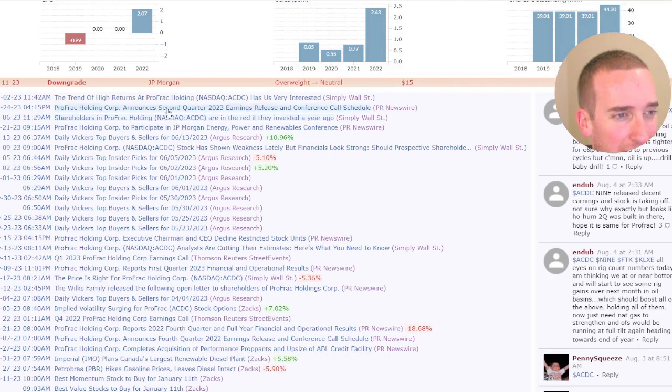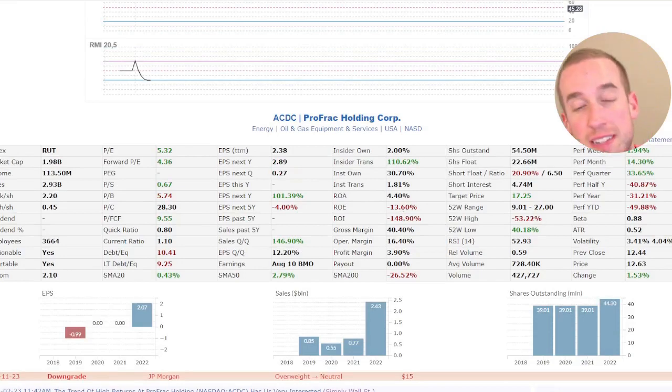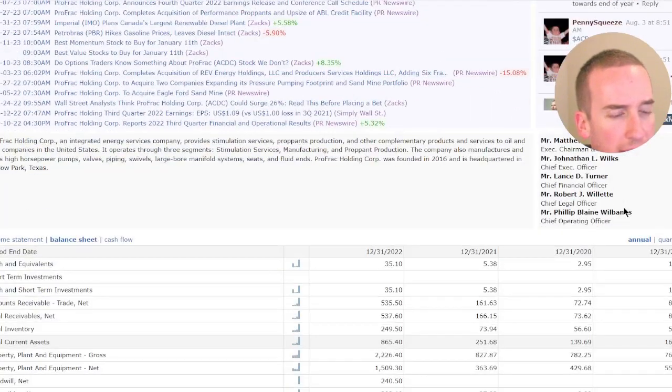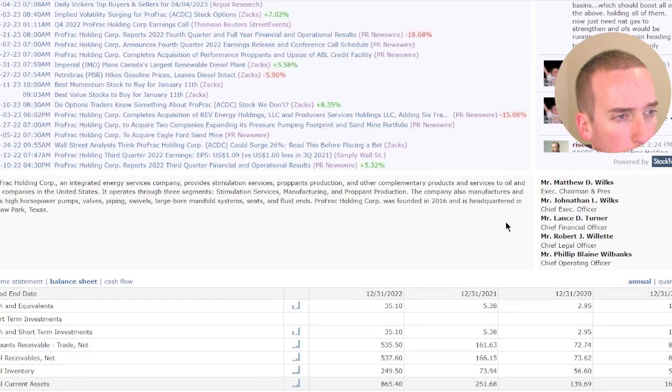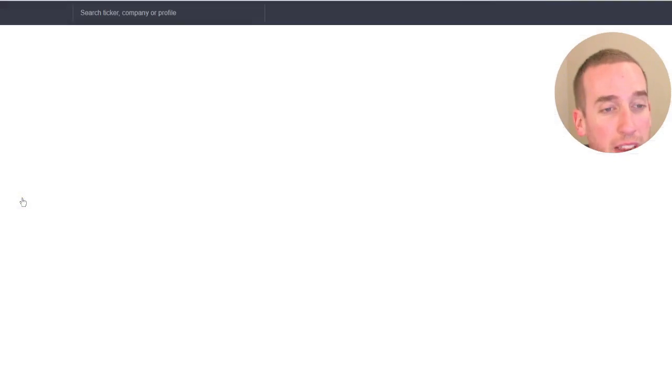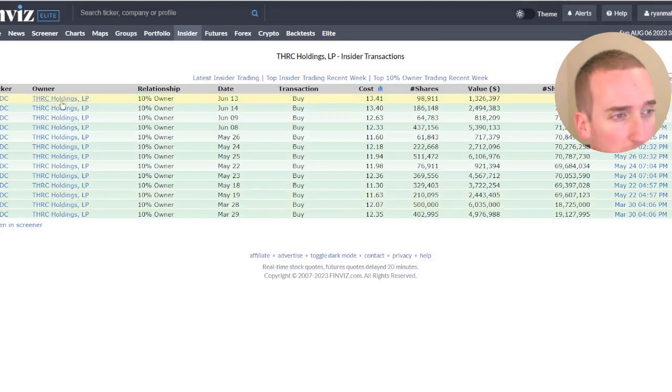Their earnings are going to be on the 10th. So by the time you see this, it will probably have happened. We need to figure out why they just got so much freaking debt. TRH Holdings is buying the freaking boat here.